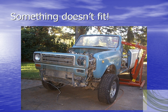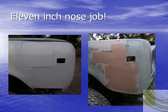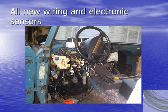The Cummins has 3 radiators, one for the engine coolant, one for the transmission, and the other for the intercooler. And so we had a decision to make. Trying to make that fit would require an extension on the body by 11 inches. And so he replaced it, and we extended the sides of the frame, as well as extending the hood by 11 inches.